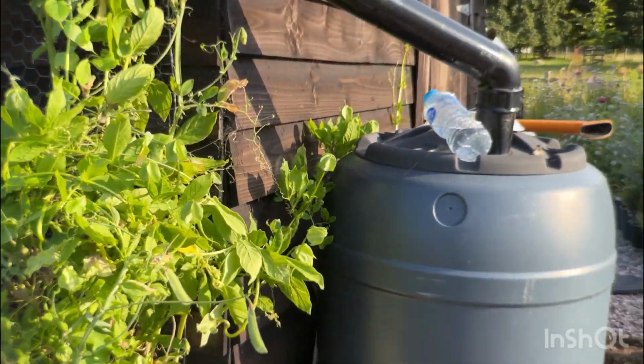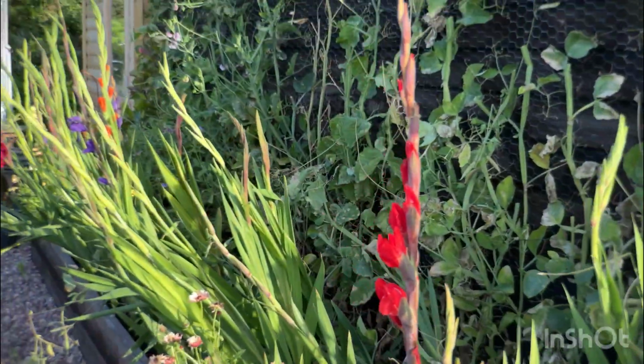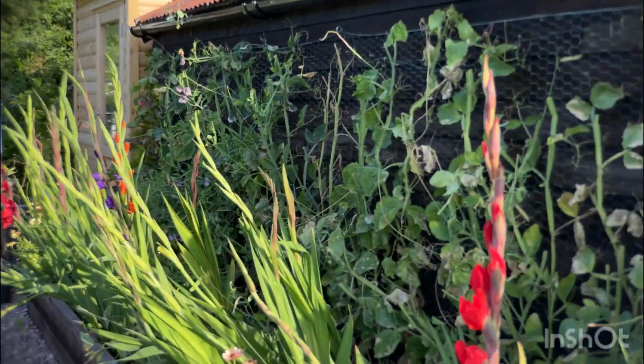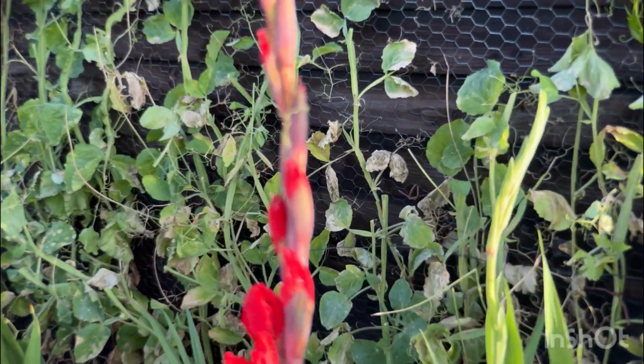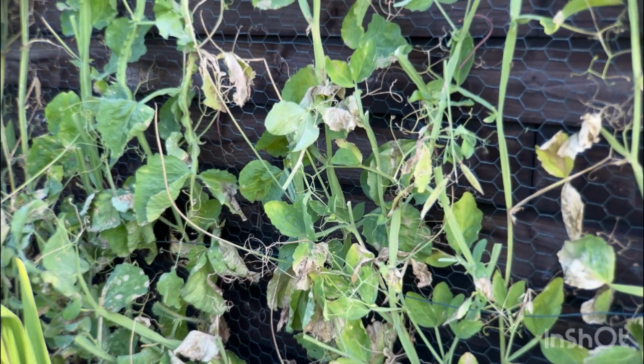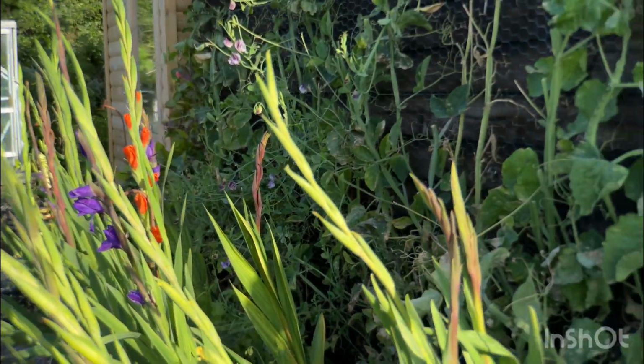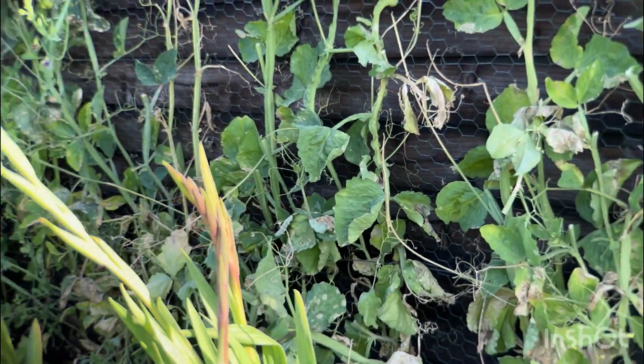Cobaea scandens is literally climbing up the shed and coming into flower. Gladioli bed, more of, looking good. This is where we've cut all the sweet peas back and these will come back. Don't worry about it. If they start looking a bit sad, just chop them. That's why all the glads are leaning forward, because the sweet peas were leaning on them. But cut them back, give them a go. What's the worst that happens? You're going to pull them out anyway.